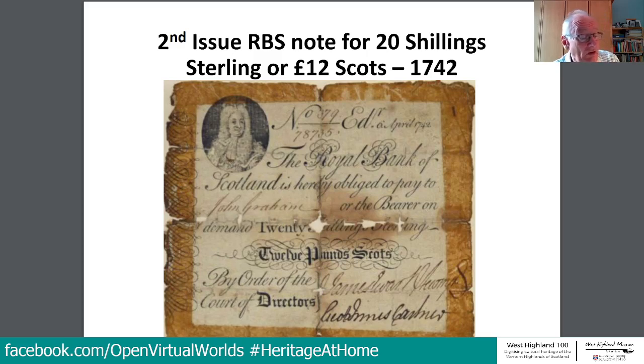Now, I think it's quite interesting that this note was engraved by an English engraver called Richard Cooper, who moved up to Edinburgh once he got this particular piece of work, and in fact spent the rest of his career in Edinburgh. Now, Cooper had an apprentice called Andrew Bell, who also became an engraver, and he was one of the first promoters of the Encyclopaedia Britannica, so there's an interesting connection there.